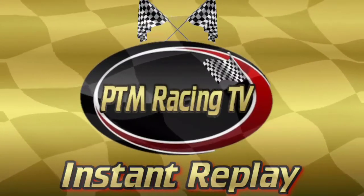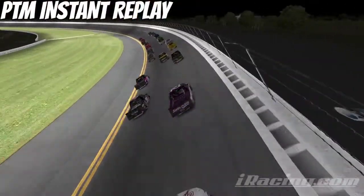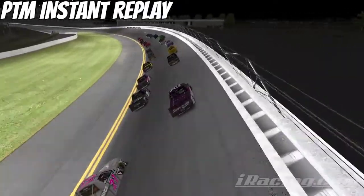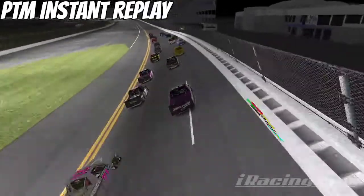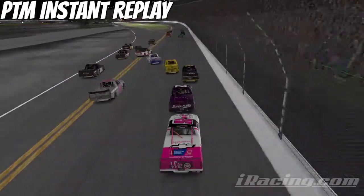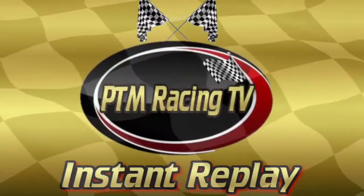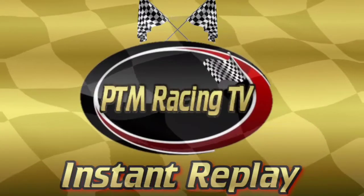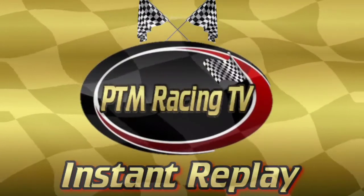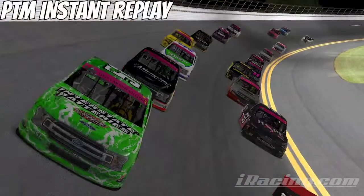Initiate the PTM Instant Replay. See if we can find the culprit. Looks like maybe coming. Oh, right there. There it is. George Young. You see the 48 wrecking hard there. And that is a tough break there for him. Usually you do not see him make mistakes like that, but this was definitely a different circumstance. We'll take a look at it from another angle here. This is going to be a little bit interesting to see from this camera shot.